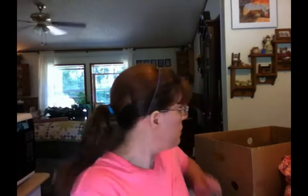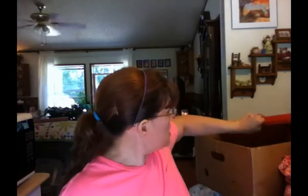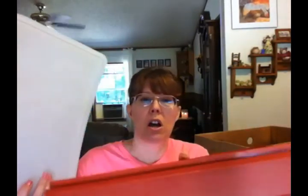This Tupperware cake carrier is just taking up space in my cabinet. It's kind of getting broken. It's got a crack right there, and so I'm going to get rid of that.